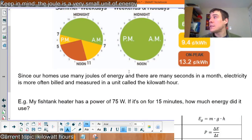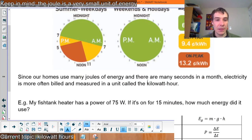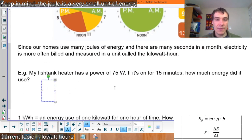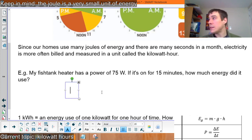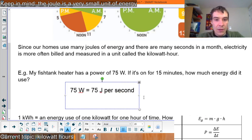So let's talk about a question. You might see here different costs of electricity per kilowatt hour. Here's a question. My fish tank heater has a power of 75 watts. If it's on for 15 minutes, how much energy did it use? So, maybe take a minute to answer the question, and we're just going to answer it here. 75 watts means 75 joules per second.